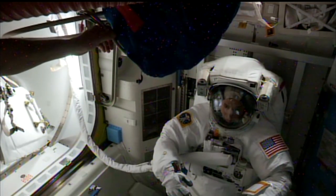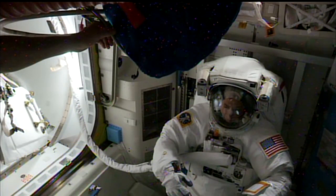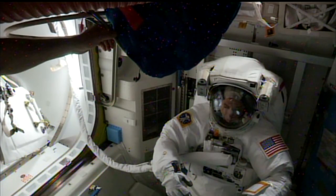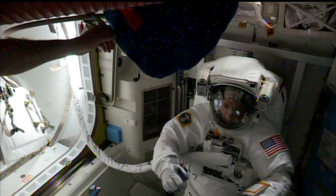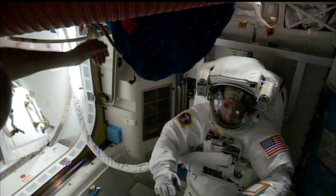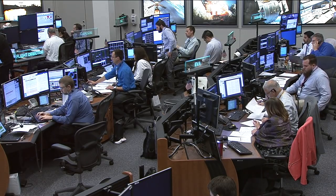We'll see if any of that time can be made up as we move along here with the final steps in preparing Drew Feustel and Ricky Arnold to go out of the hatch in the crew lock section of the Quest airlock. Today's spacewalk by Feustel and Arnold has a number of objectives to increase the maintenance and upgrade capability of station systems. The lead spacewalk officer for today's excursion, Grant Slusser, provides us with a nice comprehensive view of all of the activities that lie ahead throughout the course of today.